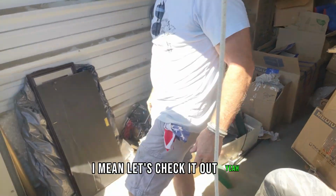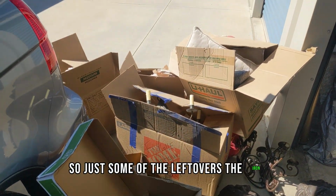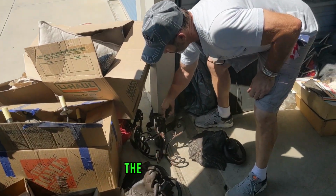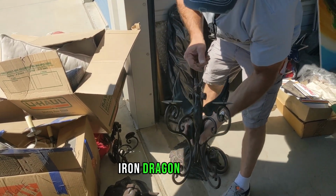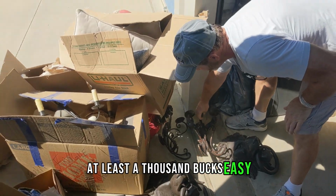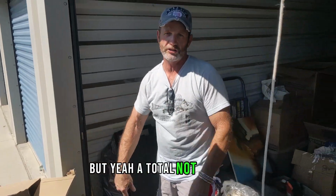I mean, look, check it out. So just some of the leftovers. The iron lions. The dragon thing. The iron dragon sconces. I mean, just awesome. At least $1,000 easy. A total, not just those. Yeah, but not just that.